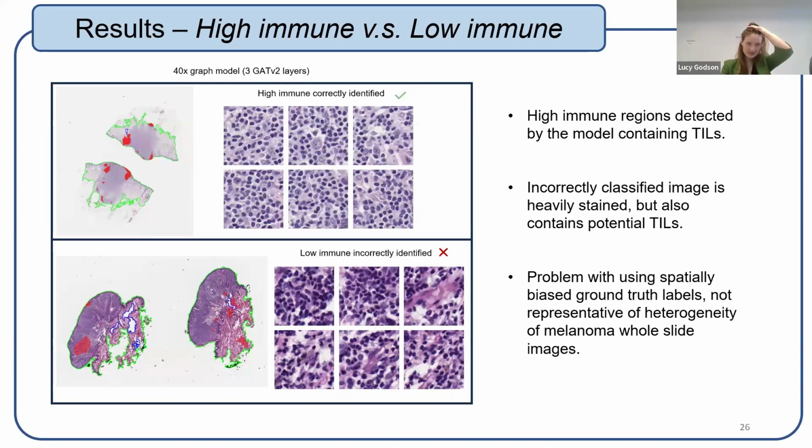But to continue, we also did look at, again, these red regions, which are the top 5% of patches from the attention mechanism. Again, with the high immune cases, there does seem to be lymphocytes in the tumor regions, which is really good. But we were also having this issue, which again might be to do with the immune labels being generated from a small region. There are these patches which look like they might have lymphocytes in, but again, it might be what we mentioned where lymphocytes and tumor cells do look quite similar. So the model is confusing these, but also the pathologist I worked with said this is very, very overly stained, so she found it difficult herself to tell what was happening in this image.